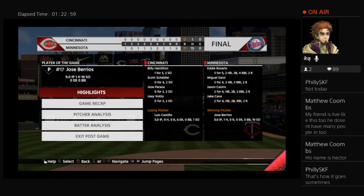For the Reds, no runs, just 1 hit, no errors. They left 1 man on base. Time of the ball game, 3 hours and 34 minutes.